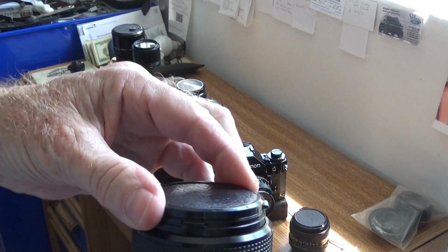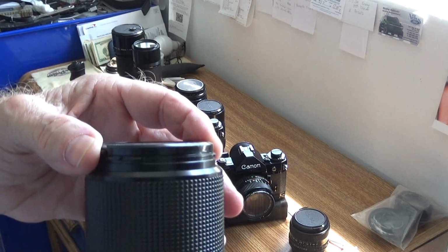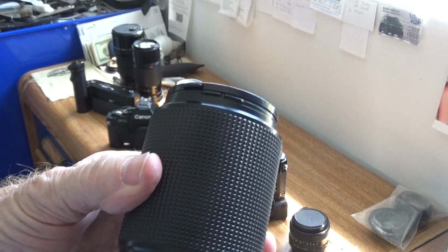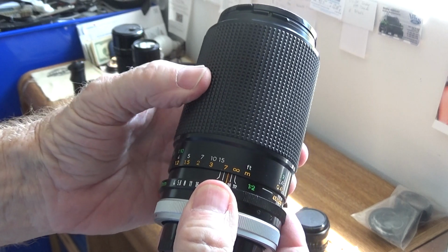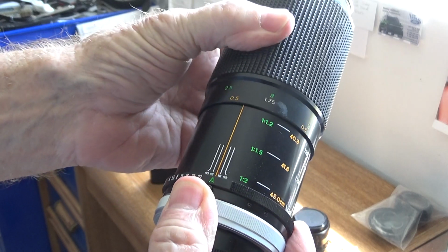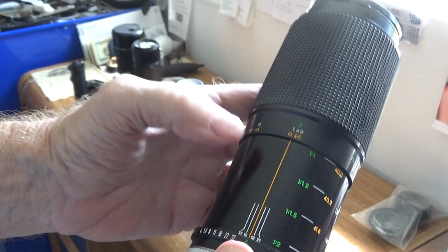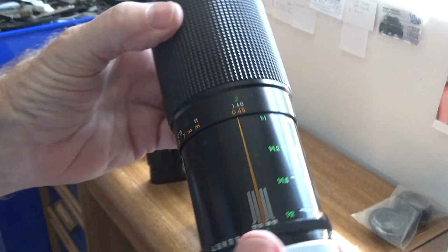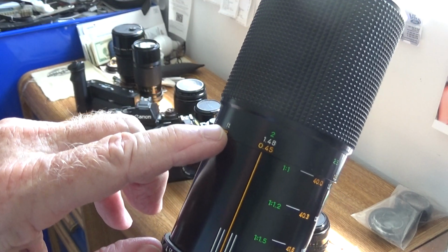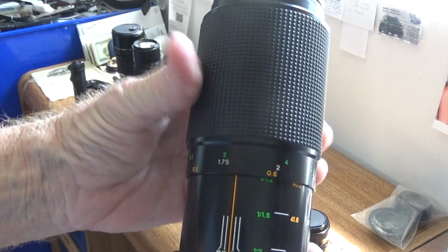This is the 50mm f4 macro lens, and it's an SC, spectra coated, with the old style mount. I'll just show you this part here. Watch the scale and watch this lens. You twist and you twist and you twist, and then you come to close focusing, and it makes the lens almost twice as long as it is. You'll notice here's the close focusing mark, here's infinity. So it went about 350 degrees around to do that.